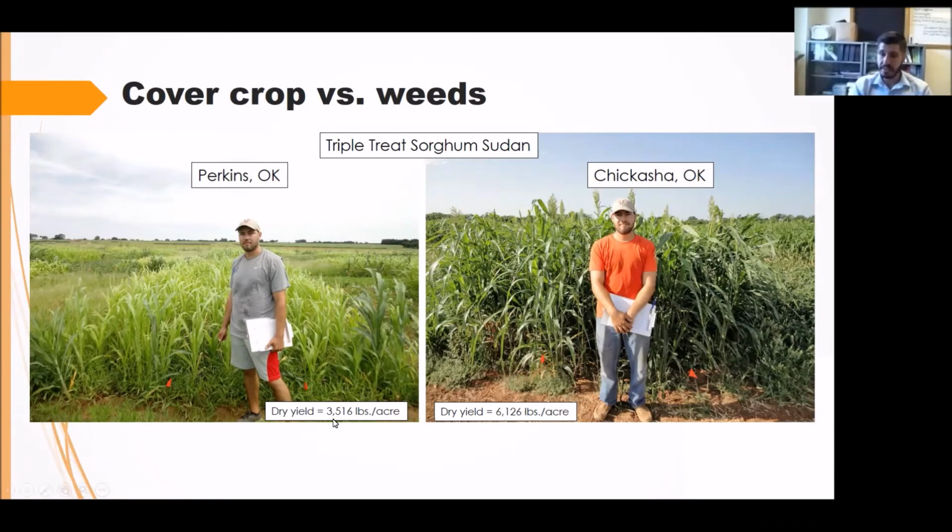So as you can see, in Perkins we produced about 3 tons and a half, 3,500 pounds of biomass, of residue, of cover crop or forage, whatever you want to call it. Now, at the same time, in Chickasha we have about 6,000 pounds. I would like to remind you that the NRCS mentioned that for us to consider it a cover crop, we need to keep at least a residue of 3,000 pounds per acre. So 3,000 pounds per acre of triple threat sorghum Sudan is all that.